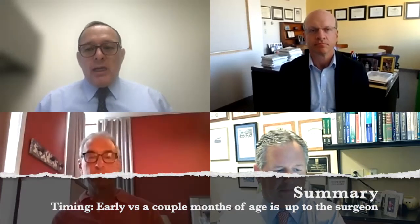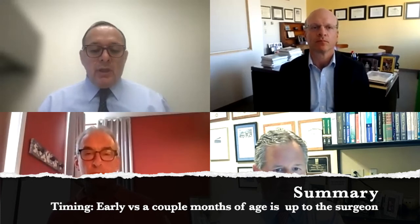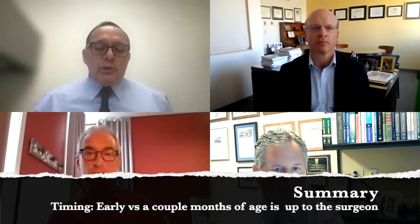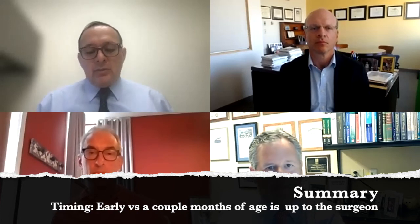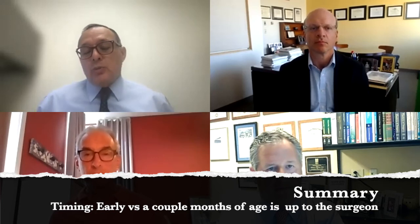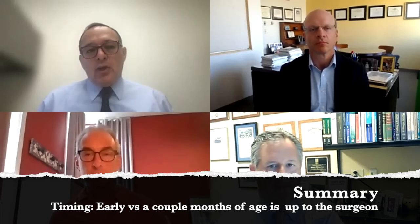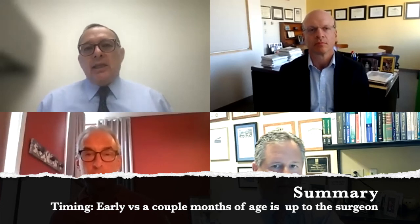The second one is some surgeons prefer to do the pull-through early, in the first week or 2 weeks of age. Some surgeons prefer to wait probably 1 or 2 months, so the patient is at home with irrigations, eating, gaining weight, and then comes back to the hospital for the pull-through when the patient is 2 or 3 months of age.